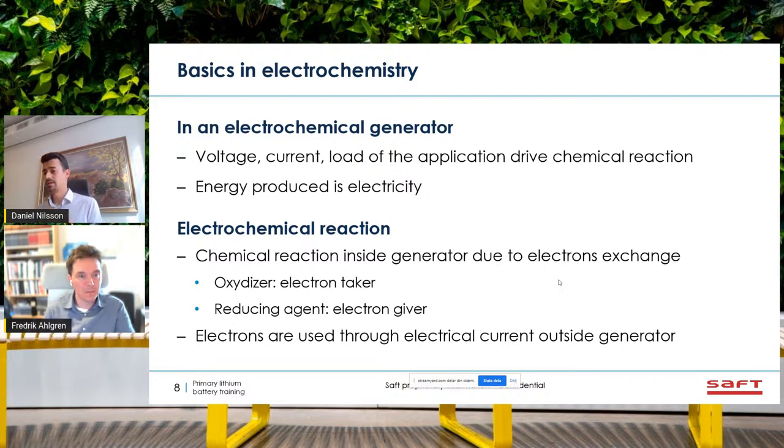But in the end, what I try to make clear also with the image is that the design of the battery is, in terms of principle, that we need to have an electron taker and an electron giver, and somehow combine these to get the potential and to be able to actually store and release energy as we want.